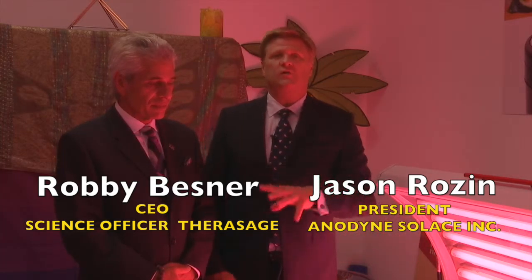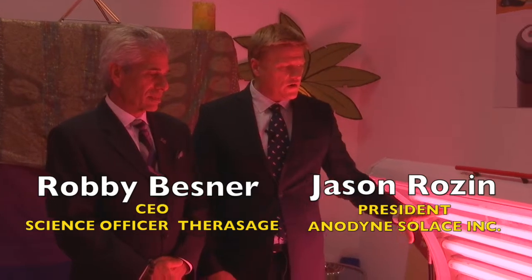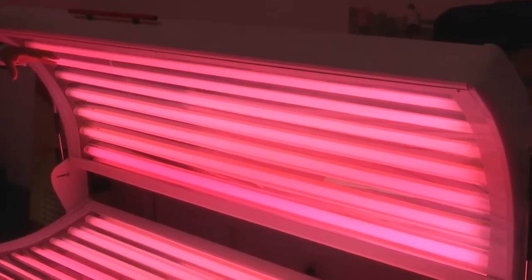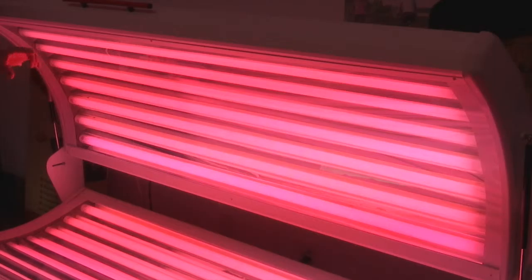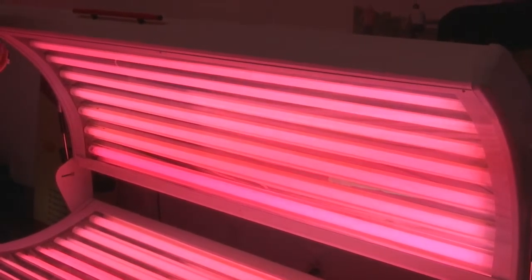So one we talked about earlier was our narrowband UVB bed. This one is our far infrared bed. All these light bulbs produce far infrared. I should mention these are prototypes. The ultimate goal is to create one bed that has all the different frequencies in one device. So we'll chat about that. I'll have you chat a little bit more about that later.